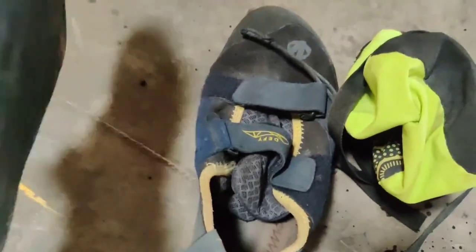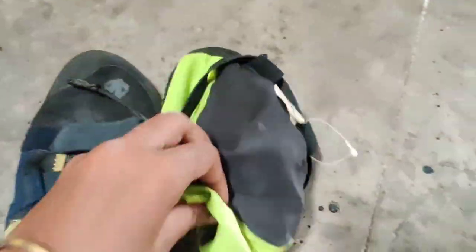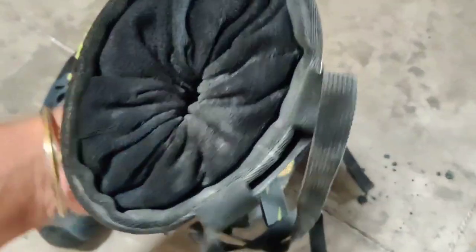So these are my shoes. This is the chalk bag. We use magnesium carbonate.